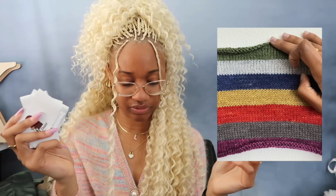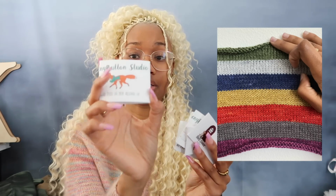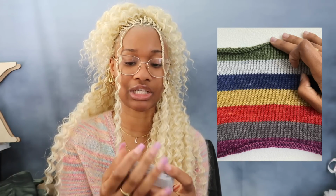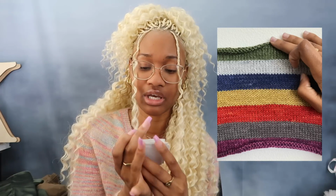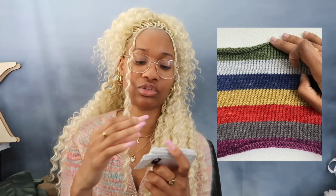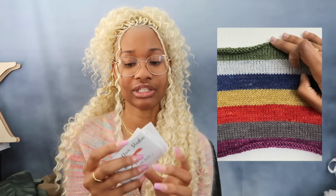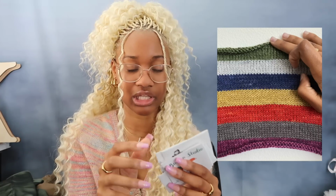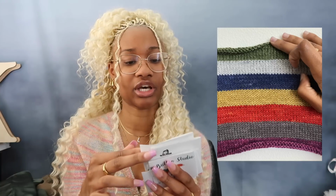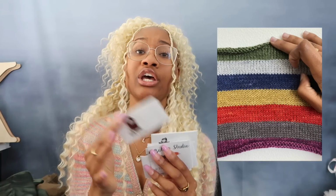The next color, the blue color, is by Teeny Button Studio, and it is her soft sock base. It's fingering weight, 75/25, and 463 yards, or 425 meters per 100 grams. This colorway is called Hunt. This next color, the yellowish looking color, is another Akatar yarn by Red Door Fiber Studio on her classic fingering base, 100% superwash merino. It is the colorway You're Free.